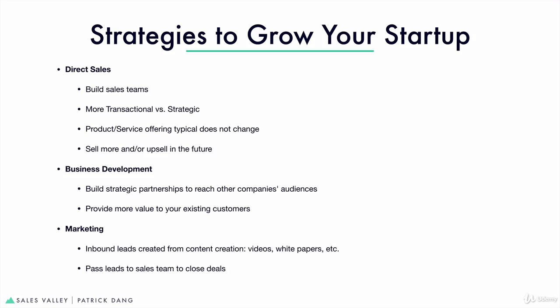And finally, the last strategy is marketing, which is essentially creating inbound leads from content creation like videos and white papers and things like that. And essentially the goal of marketing is to generate leads for the sales teams to go in and close the deal. Now, for the purpose of this course, we're going to focus on the direct sales aspect of things and business development aspect of things. And this is because although they are different functions within a company, the strategies you can use to be successful at both of them are very similar.